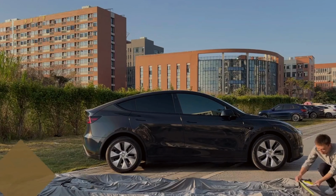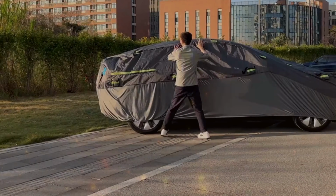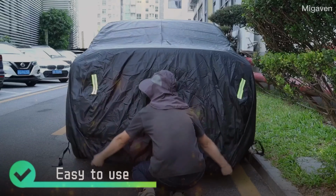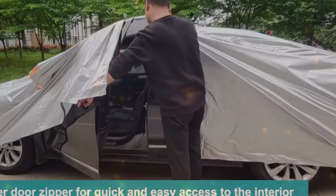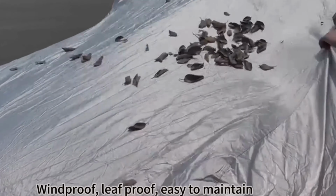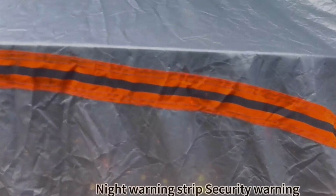Are you tired of worrying about unpredictable hailstorms ruining your car's pristine finish? Discover the ultimate shield against nature's wrath with our guide to the best car cover for hail. In this video, we unveil top-rated car covers specifically designed to withstand the harshest hail damage, ensuring your vehicle remains untarnished and protected. Say goodbye to expensive repairs and hello to peace of mind.